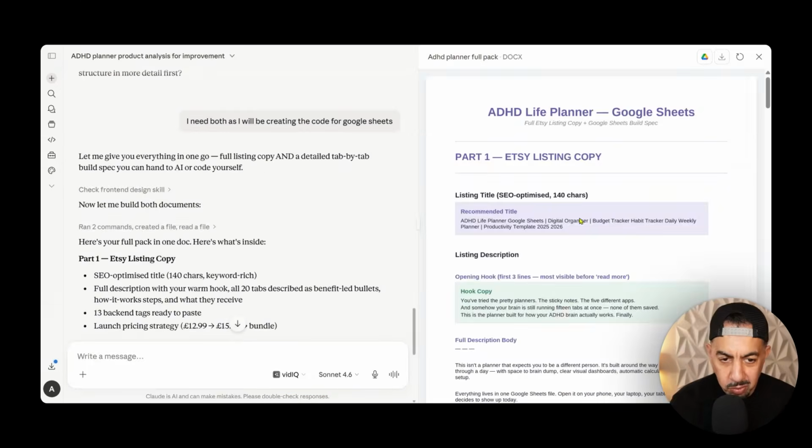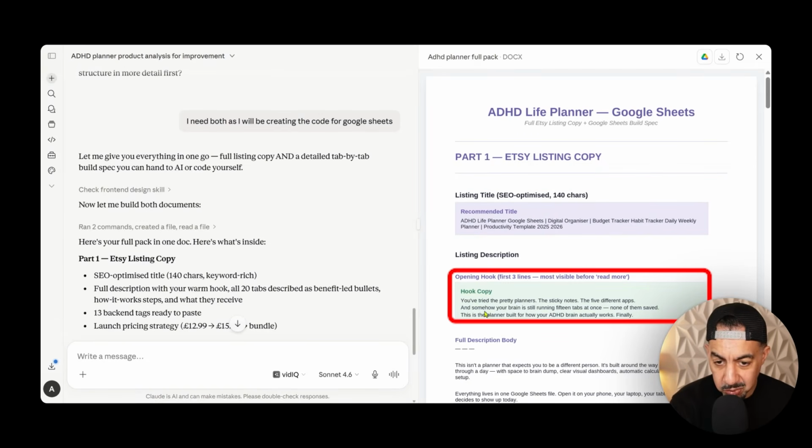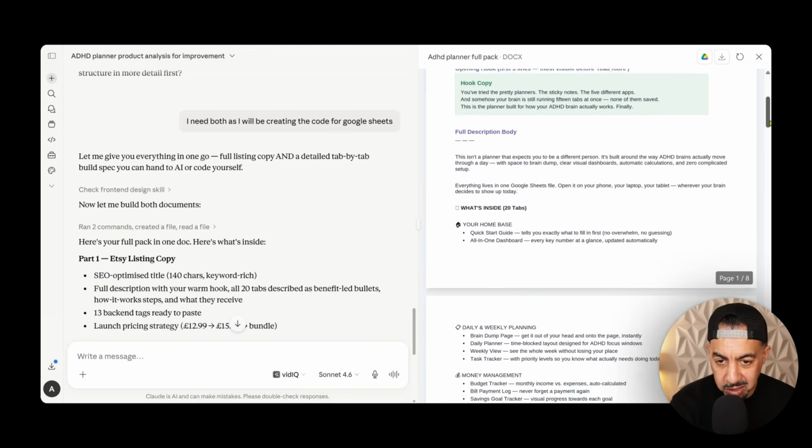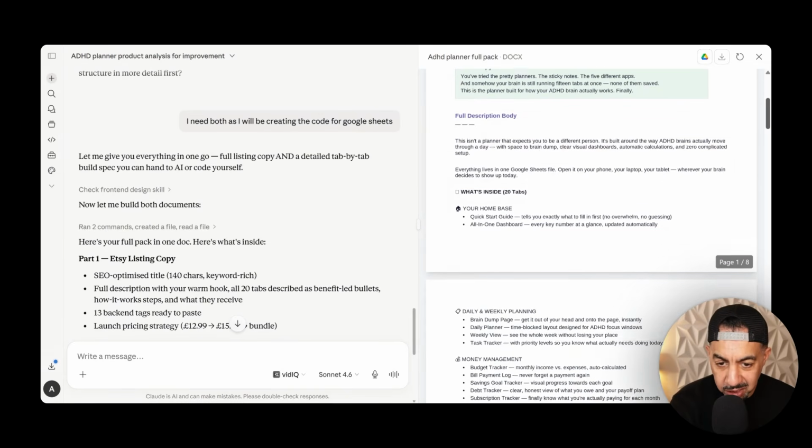Wow. Okay, so what is written out is my listing first. Look, recommended title. You can see SEO optimized. This is what is written for me. It gives me a listing description with an opening hook to get people to read on to see what's inside. This is the full description of what you actually get.